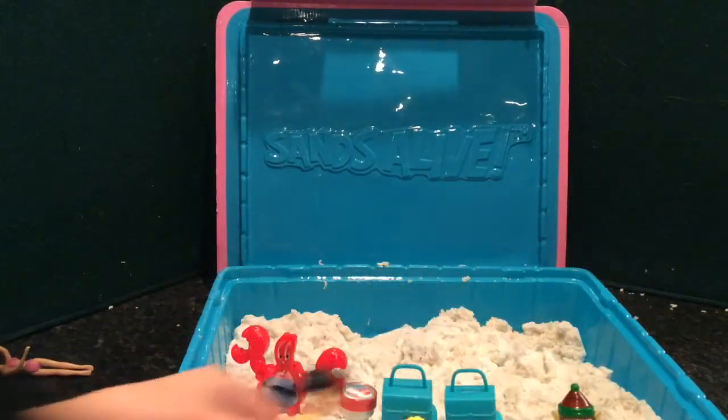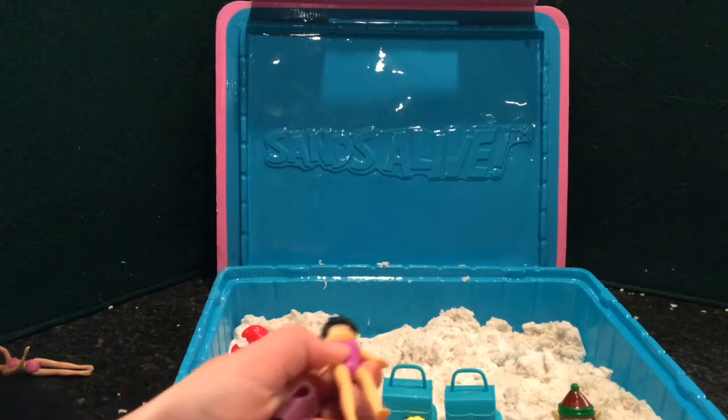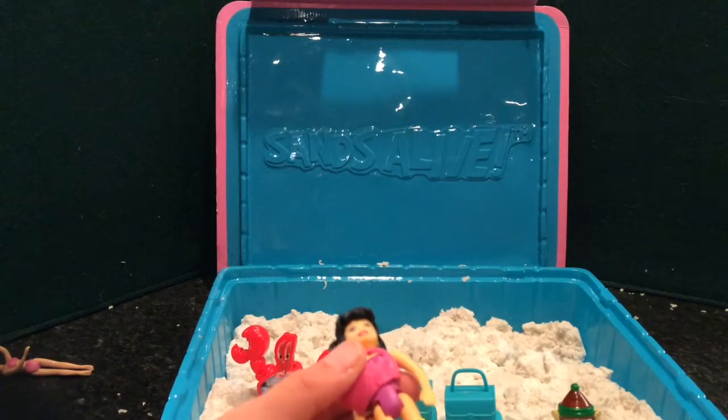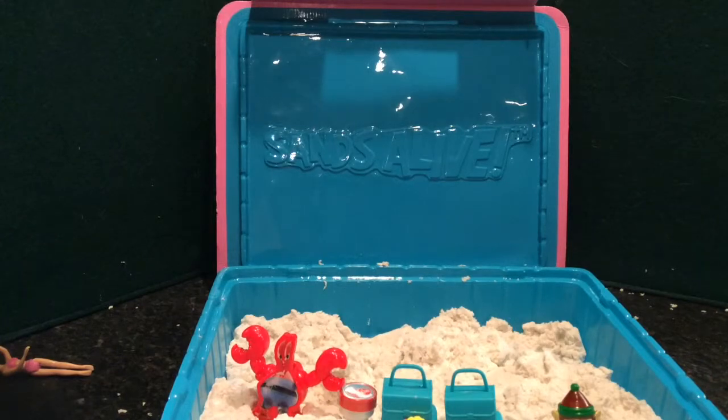Ariel's tail will look best on her. This shirt. Honestly, here's what I'm gonna do. What I think looks best on her, I'm gonna do it now.